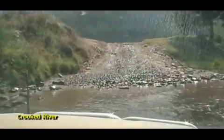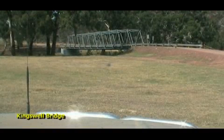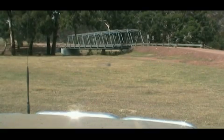Crossing's a little bit rough. Yeah, the Kingswell Bridge was washed away during the floods and now it's been replaced with this one. However, the ford is still much more fun.